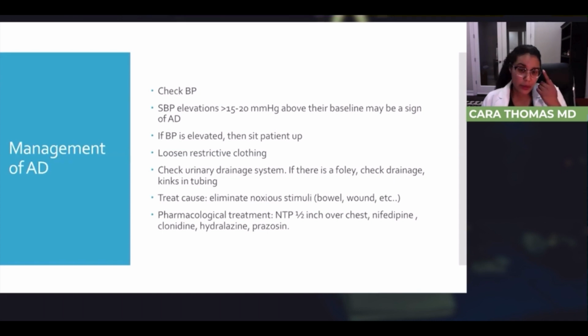So the first thing that you do for the patients, you try and keep it simple at first. You make sure that you sit the patient up in the bed. You loosen any restrictive clothing. So if they have any compression stockings on, if they have any tight fitting clothes, make sure you take that off. The most common source of autonomic dysreflexia is the urine. So a lot of these patients either have Foley catheters in place, so you need to make sure that it's not kinked or coiled in some way.